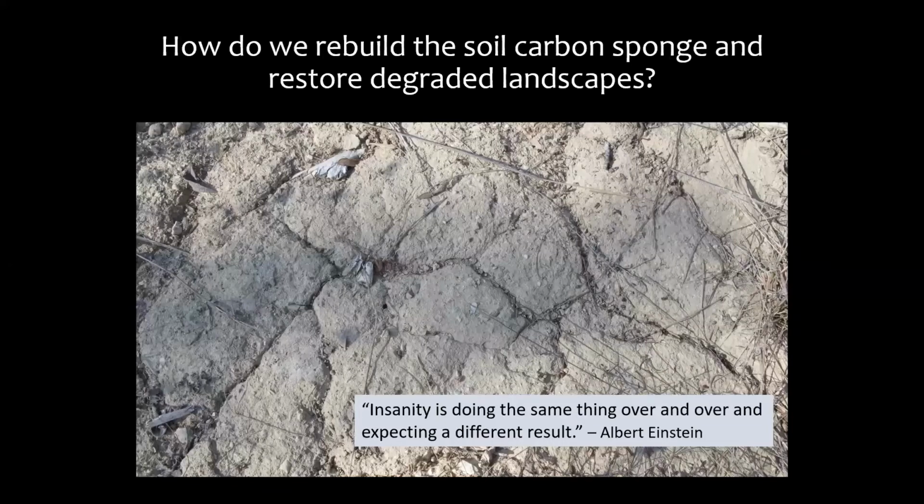Okay, so how do we rebuild soils? When we're talking reforestation, it's much more than just planting trees. The first thing we have to look at is the soil. And so how do we build this into a carbon sponge and restore degraded landscapes? If you look at that, this is caliche here. It's subsoil, the topsoil has been washed off, and this is hard compacted stuff. I guarantee you, because we've done it, if you dig into this, plant an oak tree and walk away, maybe you water it a few times, it's not going to survive in this habitat. So we really need to focus on soil and soil biology before we start planting.